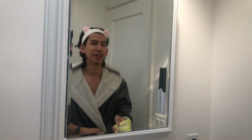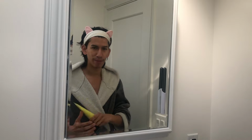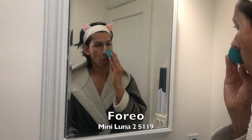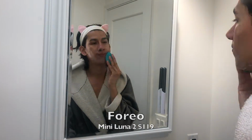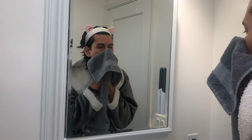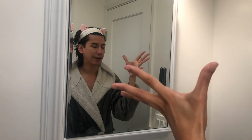Okay guys, so I just went and cleaned up my sideburns a little bit. They were getting a little out of hand, but like I said, I'm gonna go in with the Milk Makeup Vegan Milk Cleanser. Just do a quick cleanse and I'll be right back. Alright, so now I'm just gonna hop into the shower real quick, wash my hair, everything else, and then we will get into the skincare.